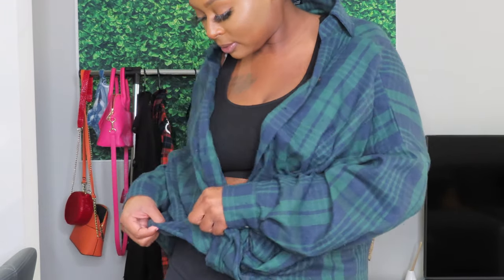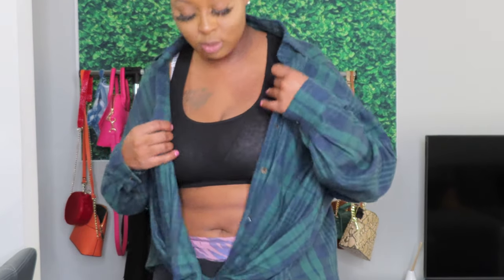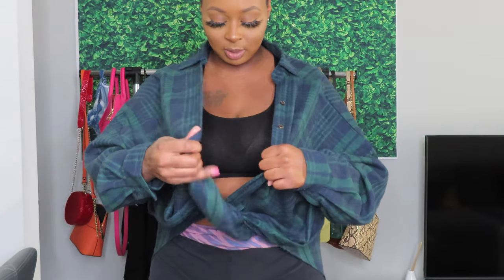This is cute. I'm gonna check and see if they got this in any other colors. Now you really stuck with it like this, which is cool, because sometimes people like to tie these up anyway. So people that like to tie their clothes up, this is a good shirt for you. And you can hang it off the shoulders. Yeah, I'm really feeling this. As you can see, I'm spending a lot of time on this one.